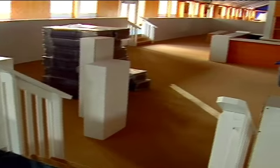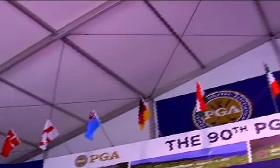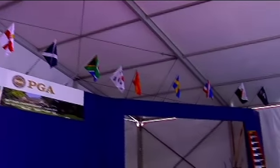lounging. This structure is somewhat different than the media center in its roof construction in that this roof is constructed of bow type members, where at the media center they were more of a post and rafter type construction. Again, they're assembled on the floor and stood up individually using large equipment.